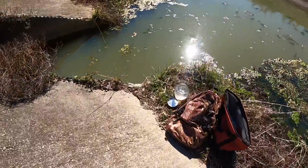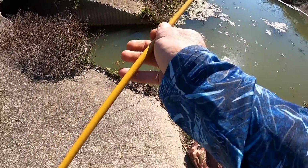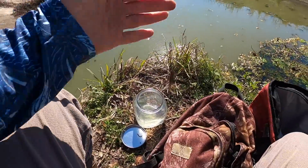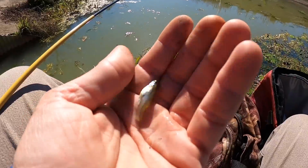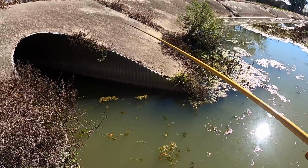There we go. This is a Gamakatsu half moon hook, and it does not have a barb on it. That time it stayed. Look at that. I think mosquito fish. Mosquito fish are really common around here.